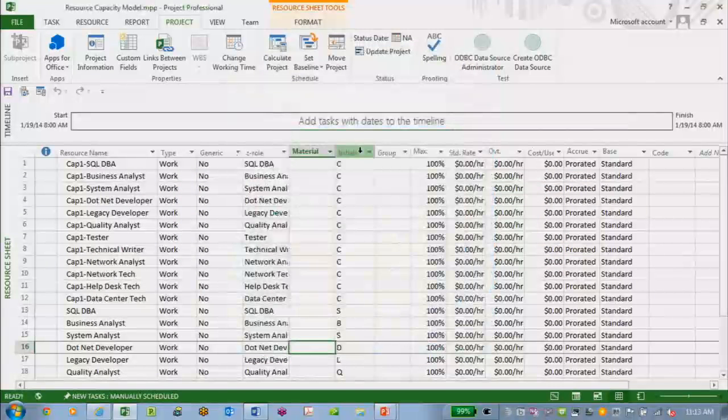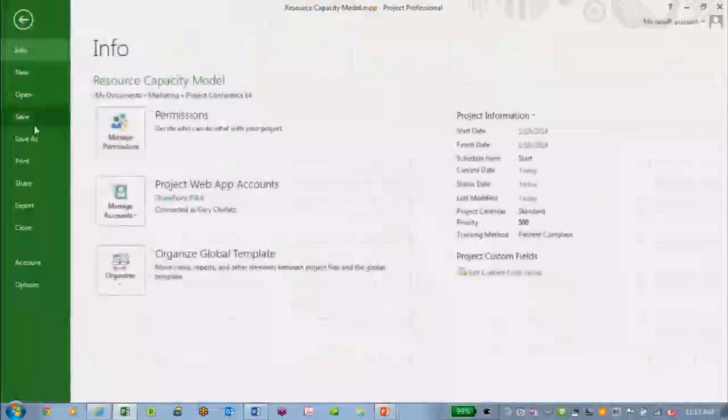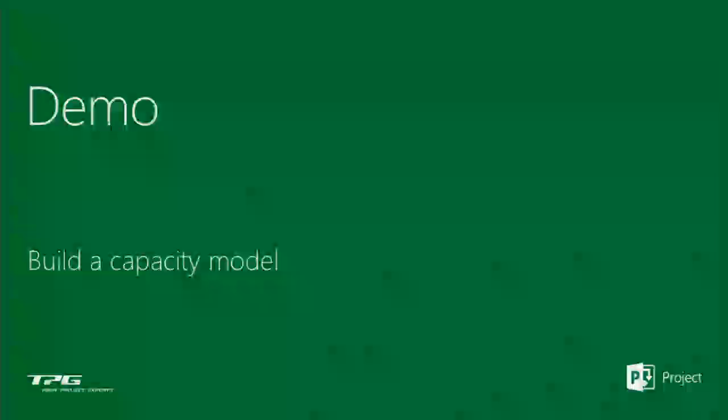So I click OK, and the reason why I saved this in this state is I need to exit out of Project completely in order to pick up those fields. Everybody knows how the Enterprise Global works. It reads them on the first try, right?